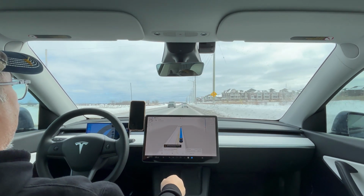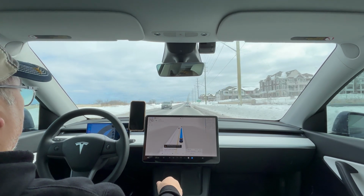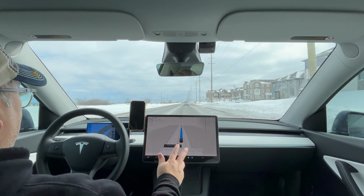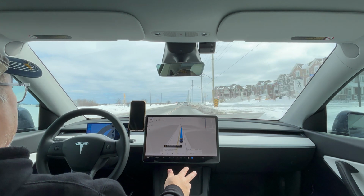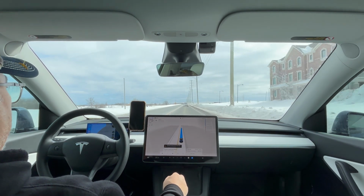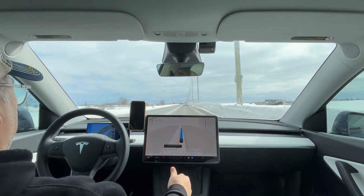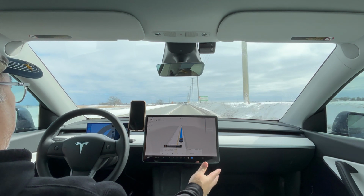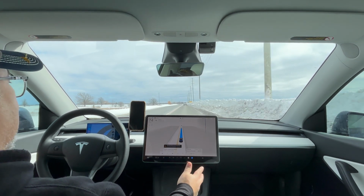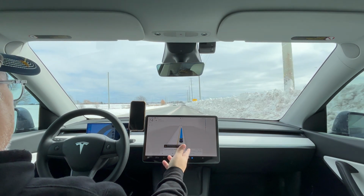In Southern Ontario, we haven't gotten this amount of snow in such a short period of time, or even in a whole winter in years. So some people may say, you know what, this is an anomaly. But northern states, places that get more snow, Northern Ontario, Quebec, the East Coast, or some of the prairies, this is normal snow for them. So if FSD is going to work everywhere in North America, then this is what the engineers have to deal with.